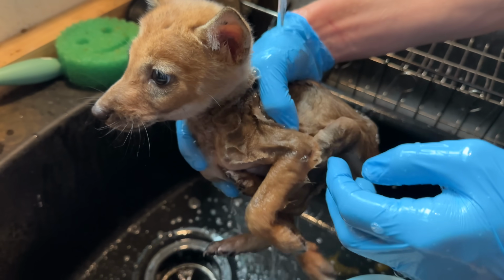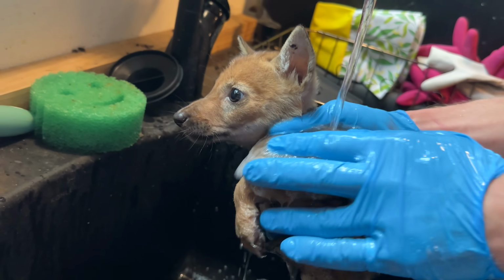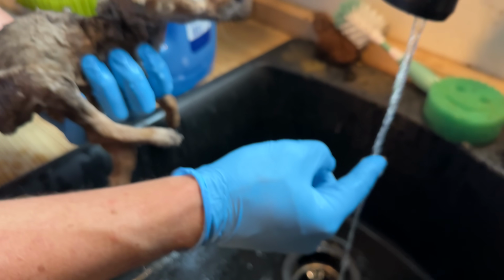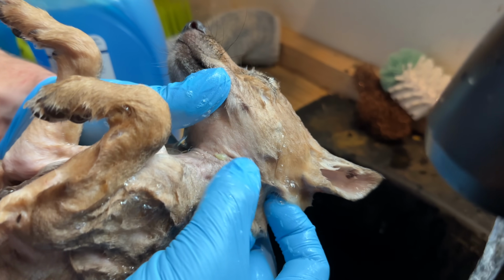All right, we're just washing off all the nasty little ticks and fleas on this boy. This is the most intelligent animal that we've ever had here. By far the most intelligent. You can see what he's thinking about. Oh, beautiful little tick that just came off his ear right there. All right, but as you guys can see, he's got little pus packs all over his body, like right there.